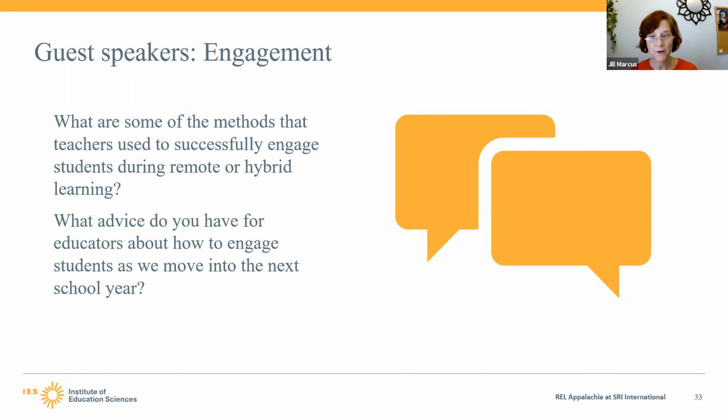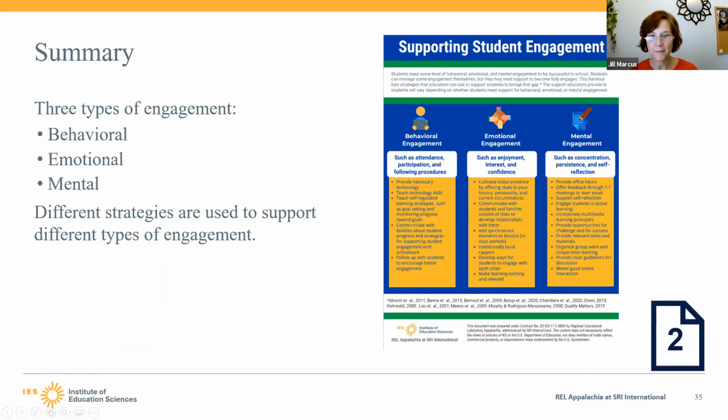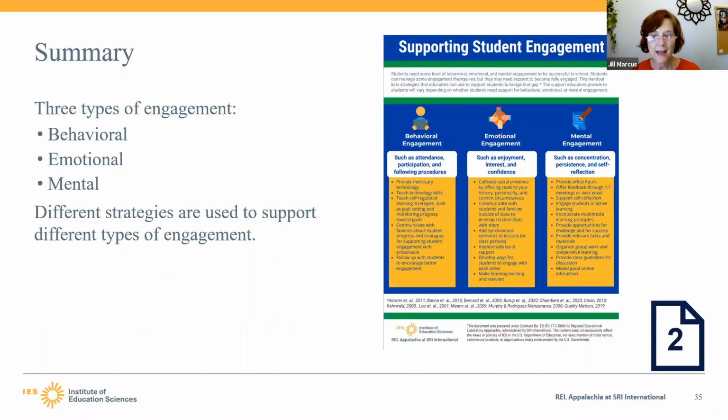But just to wrap up this first part of the webinar, I wanted to do a quick recap. Sorry, I have to go back a slide. We talked about the 3 types of student engagement and the different types of strategies that can be used to support each one of them. And we made a short handout that provides a quick reference for the strategies for each type of engagement. And that's on section 2 of your handout packet, on page 9, if you want to find that. It's just something you might want to print out and have handy as you're thinking about engagement strategies.